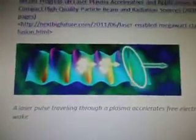So this is how a laser pulse traveling through a plasma accelerates free electrons in its wake. Again, this is part of the technology for the engine. We've been talking about using plasma, neutrinos, liquid argon gas, and I guess this has something to do with that because that's what it looks like.